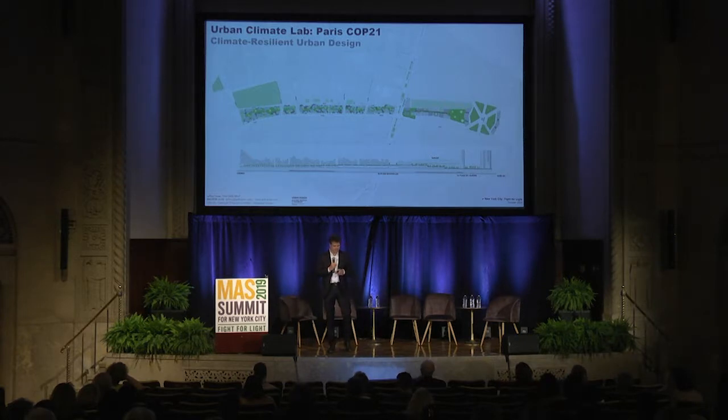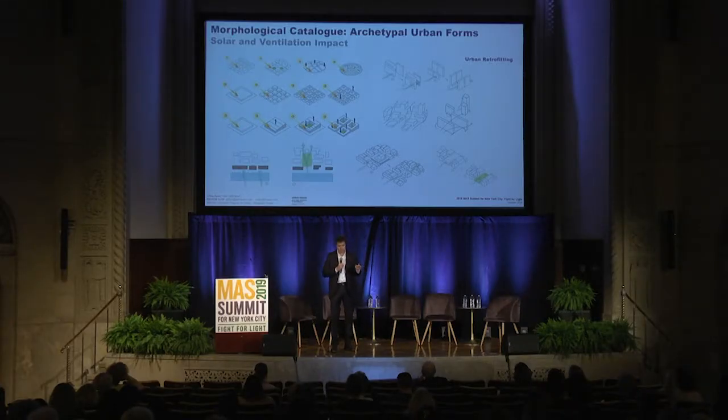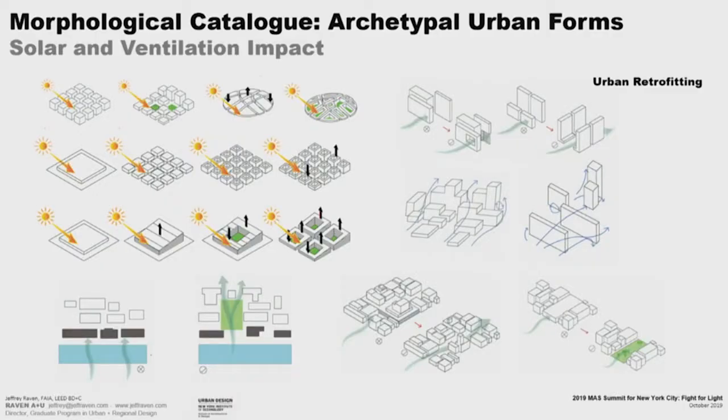And in this particular case, this is in the 17th arrondissement, just north of the Gare Saint-Lazare in Paris. And we covered a bit of that Gare Saint-Lazare, the railroad tracks here, with a high density insertion into this particular district to then test out what sort of best practice approaches might yield in terms of climate performance. And to do that, we developed a morphological catalog, a three-dimensional form catalog of urban forms, looking at solar and ventilation impacts, and before and after scenarios.